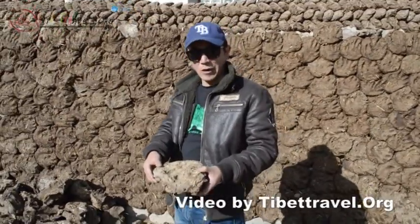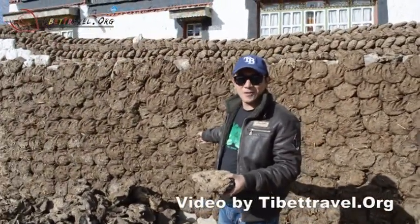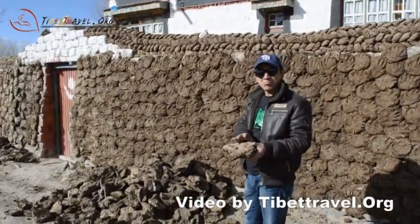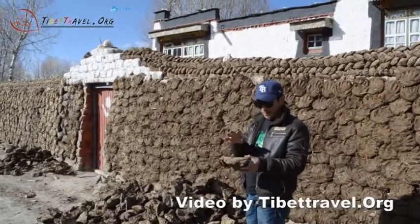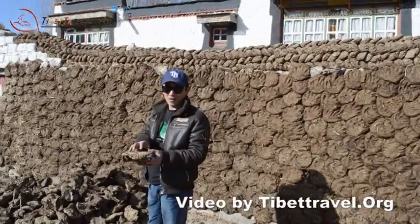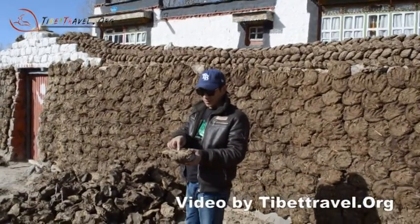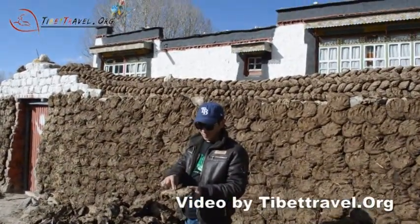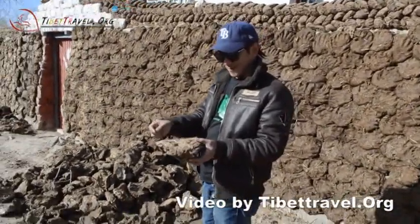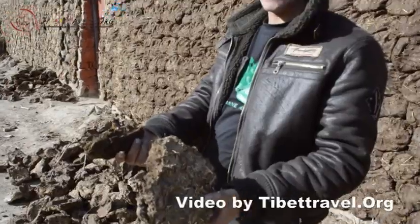Okay, this is the dry one, and at that side is the wet one, I mean, newly made. And this has been put out for maybe a few months. After that, they will collect all these in their own house and keep it inside. And during the winter times, they will use all these. And inside the cow cakes, there are also some weeds. You see? It is too dry over here.